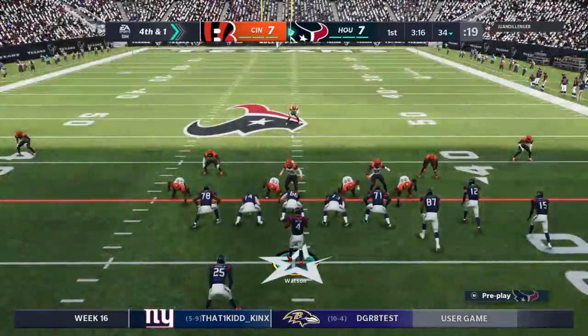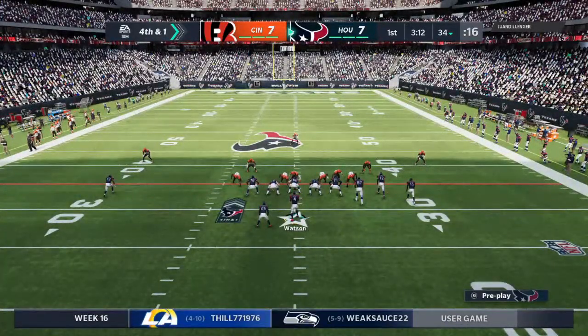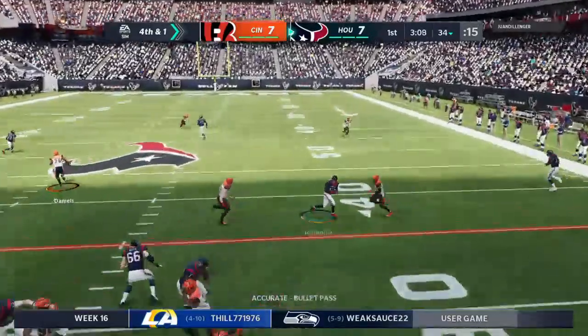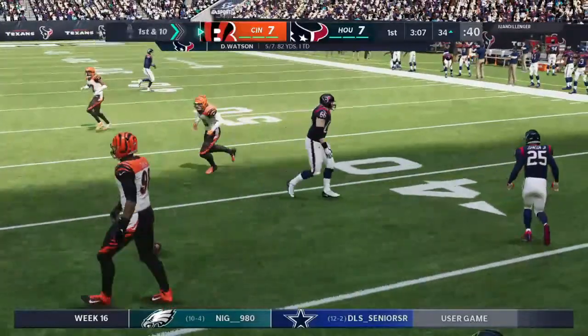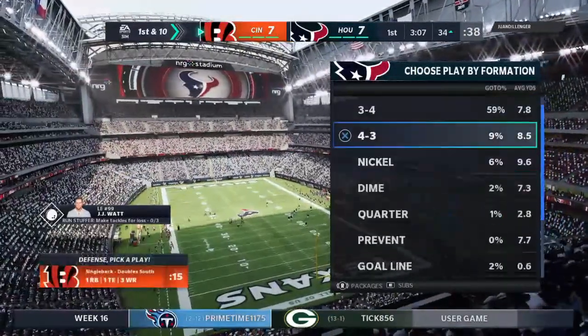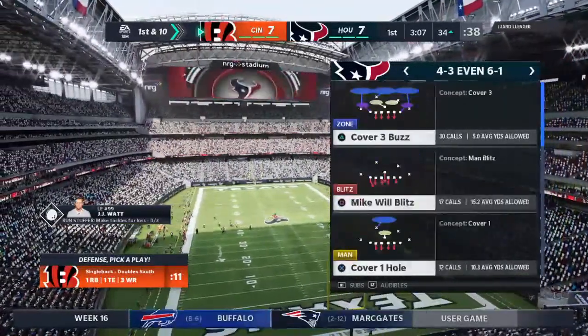And how about this one now? In their own territory, a gutsy call. They're going to go for this on 4th and a yard. From the gun, here's Watson. Incomplete. So certainly an interesting call there to go for it. And it'll be a turnover on downs. So they take a big chance here in their own territory.